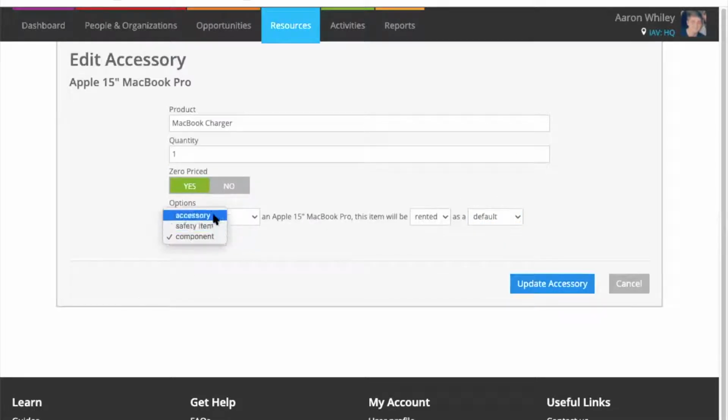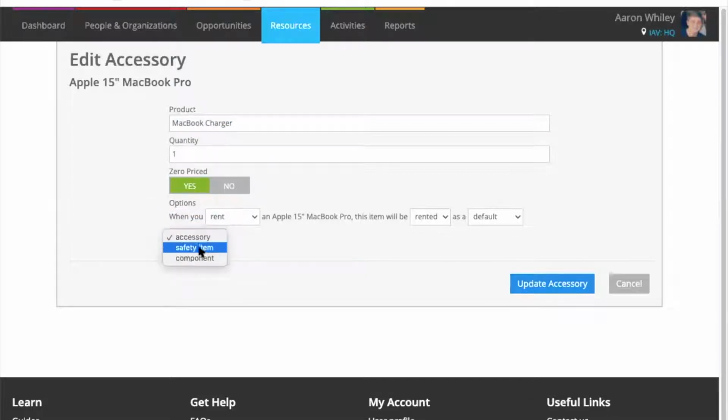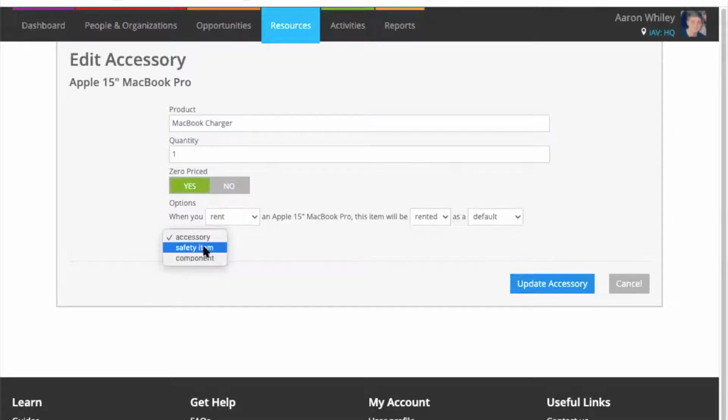The other three options that I wanted to cover here are accessory, safety item, and component. This determines how this charger shows up on your customer facing paperwork, so your quotes and your invoices. When something is set up as an accessory or as a safety item, it will always show this charger on all of your customer facing paperwork. The difference is that a safety item also indicates that it is a safety item in brackets.